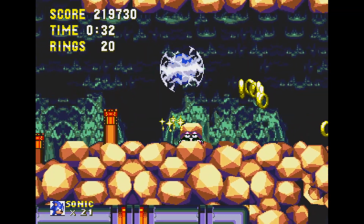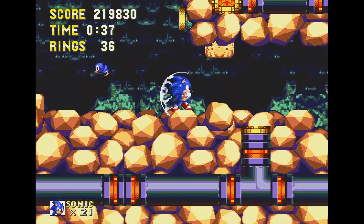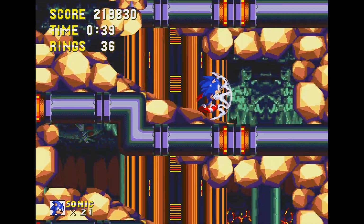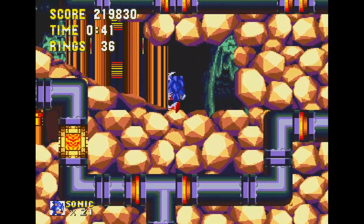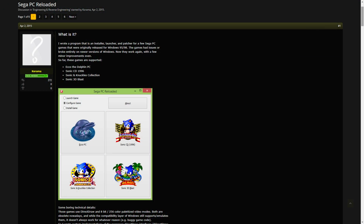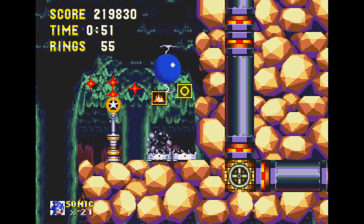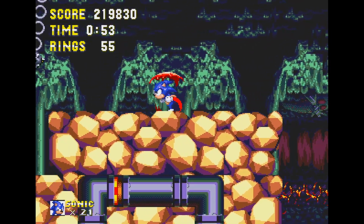While the levels handle fine, I don't like how the music sounds whether by MIDI or FM, and I don't like how the special stages look. Thanks to the fanbase, however, this is a very nice port to own. I've mentioned SEGA PC Reloaded by Kurama, which does a great job of bringing it to current systems, and works to make it run in full screen with the correct aspect ratio, and has some features like palette blending to smooth it out as much as possible.